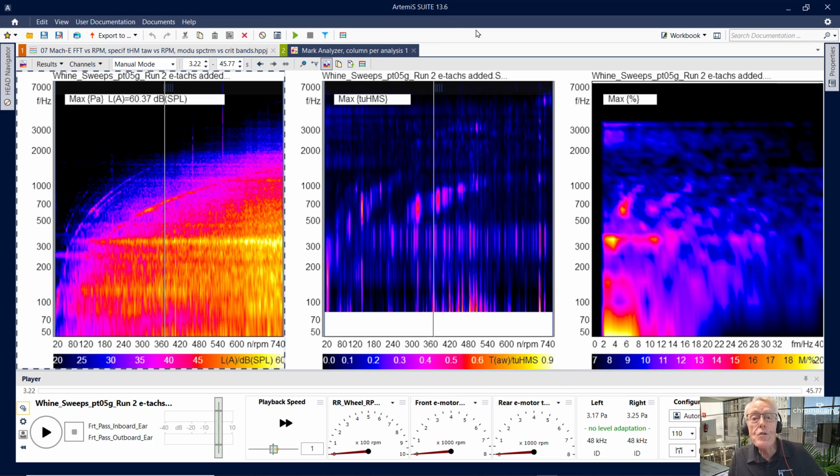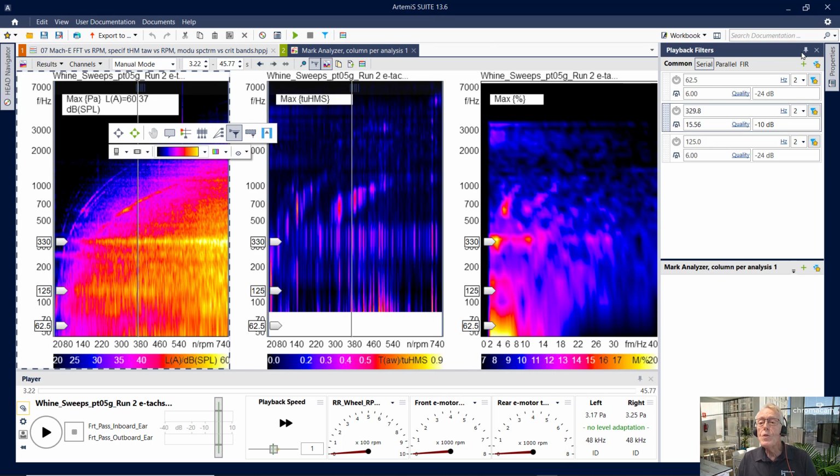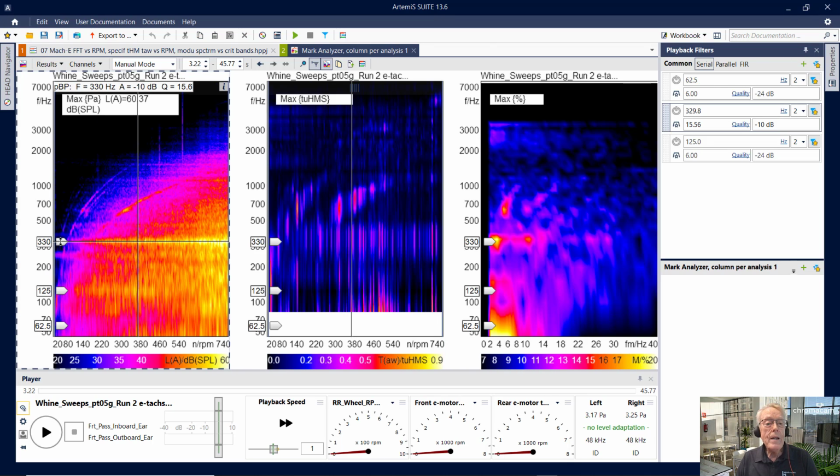Oh, before I do that, I want to show you a little tip. If you use the conventional filter cursor in a mark analyzer, and here we have multiple analyses, you get an advantage that the filter cursor indicators show up in all of the graphs that are spectra. And this is very useful because you can see any relationship. So let's get the filter cursor mode, which also, of course, opens the playback filters. So if we grab a cursor, you can see it shows up in all the graphs. So we can place it here, for example, and double-click, turn the filter on.